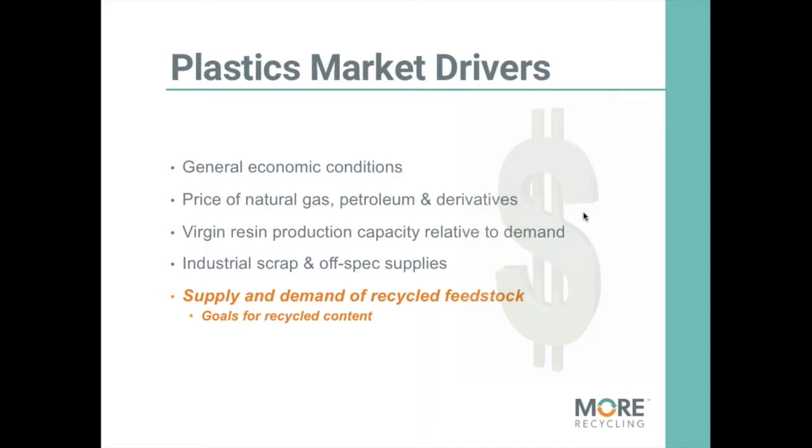So as the price points come closer together, the cost of resin decreases and the cost of recycling and recycled content doesn't necessarily go down either. You start to see industrial scrap and off-spec supplies become less costly as well, and they fill in the place where perhaps the recycled content from post-consumer materials used to be. And so you see a lot of downward pressure on post-commercial and post-consumer materials.